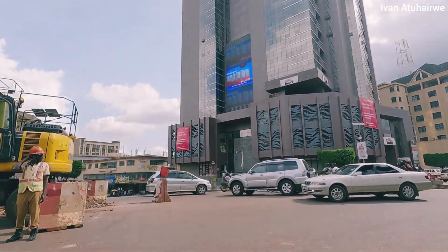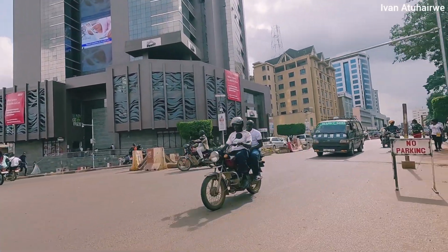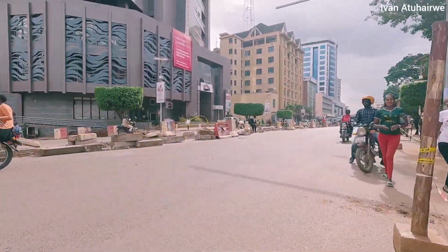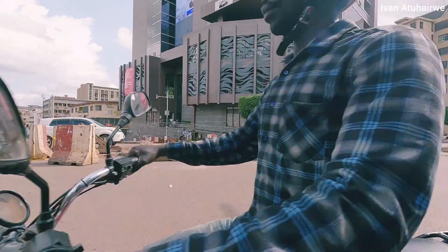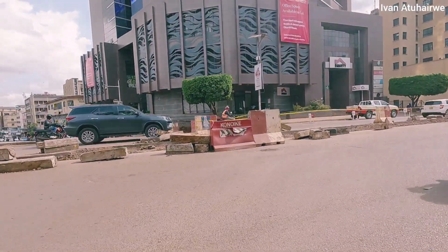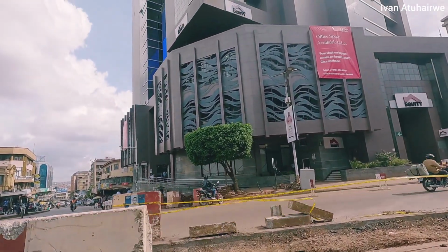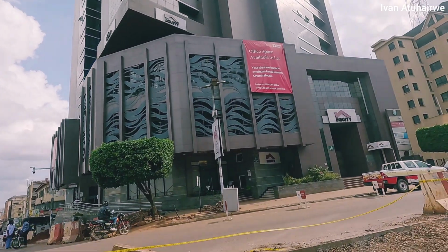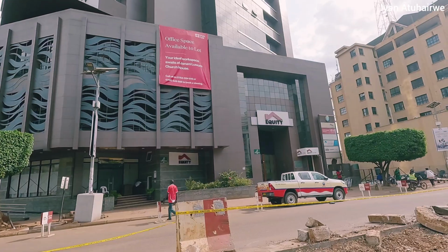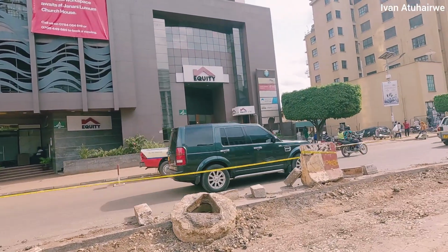So this one is called the Church House. It is owned by the Church of Uganda, and this way they are digging up more tunnels for the utilities. I think that is electricity. So I can cross from here and take you this way. This building, the Church of Uganda was given money by Equity Bank, a loan, and that's why even Equity still has, I think, some levels where it runs its businesses. And that's how the road looks like.